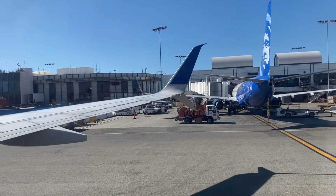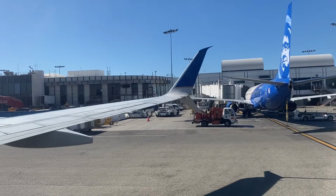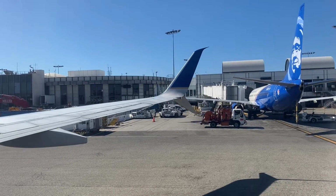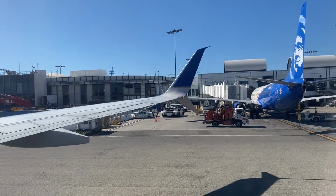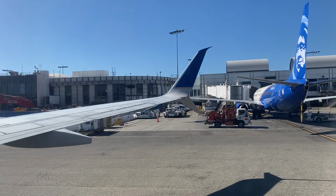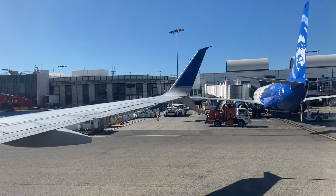And once again, if you are seated in any of our window emergency exit rows today, please ensure that all electronic devices are unplugged from the outlets for takeoff at this time. And if you do happen to be seated in a window seat today, we do ask that you raise those window shades for takeoff as well. We'll be dimming the cabin lighting for the duration of today's flight.